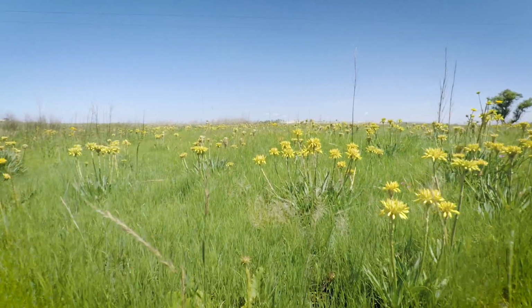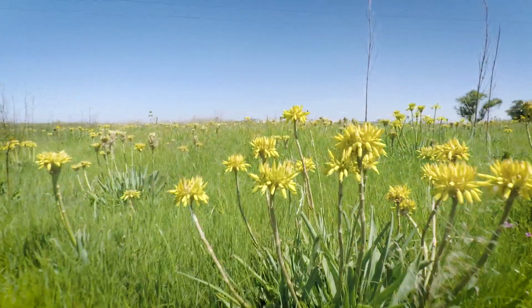So the water level is high, the grass has gone green overnight and seems to have grown 6 inches, and the place is looking beautiful.